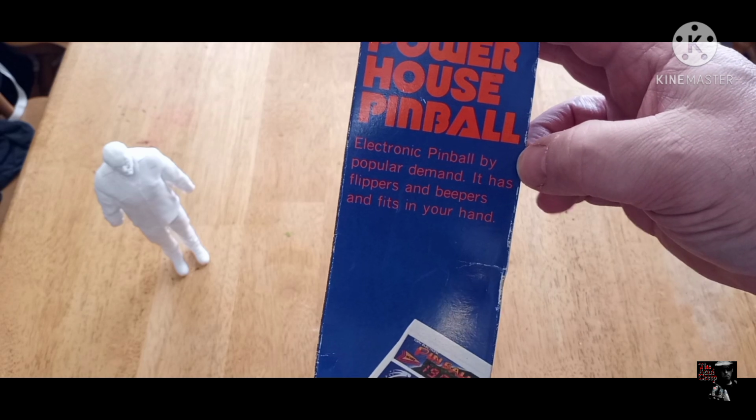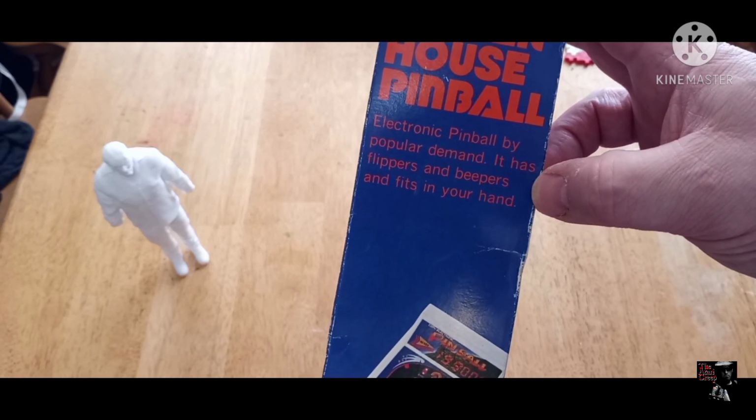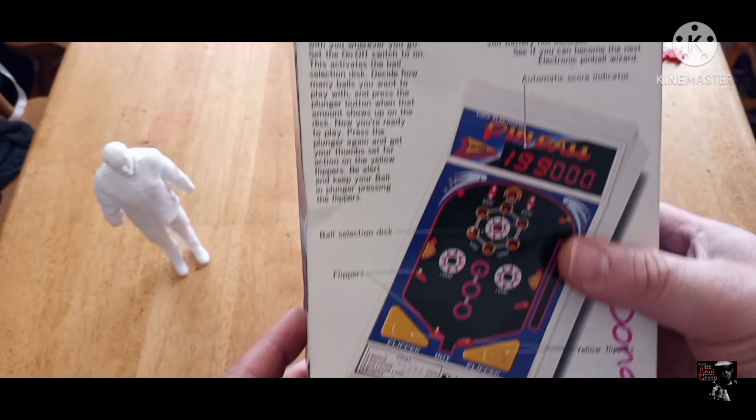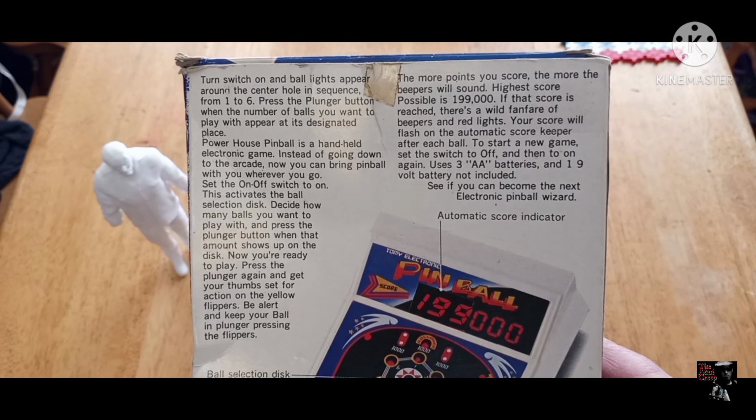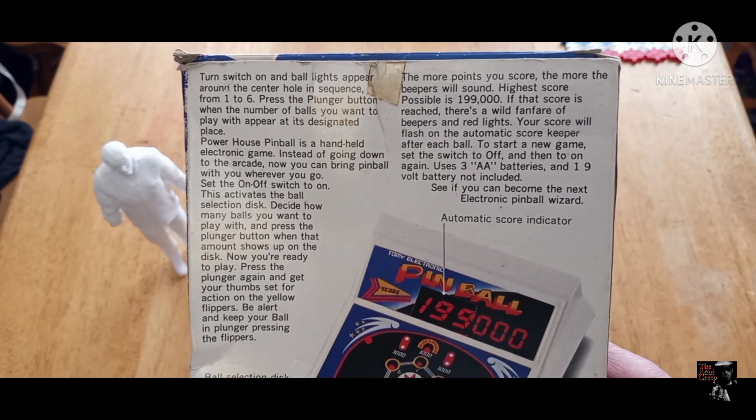Electronic pinball by popular demand. It has flippers and beepers and fits in your hand. Beepers. You remember beepers? All right, I'm not going to read all that. You go right ahead and pause it, and you can read it all you like.